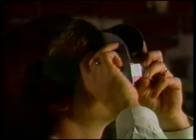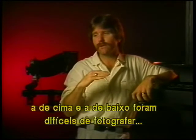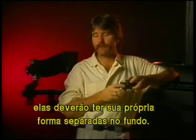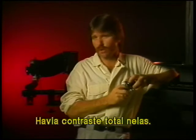Collins talks about lighting the highly reflective lens. The framing lenses, the one top and bottom, were kind of difficult to record on film because they weren't going to have a neon around them. They weren't going to have their own shape separated out from the background. So we had to really produce what we'll call lighting contrast on them. There was tonal contrast on them.